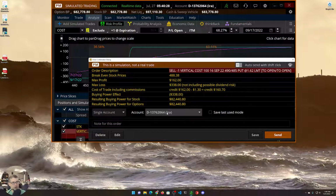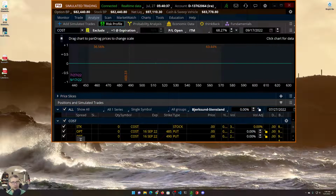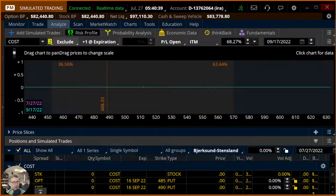So let's go ahead. You can decide whether or not you're going to put that in an IRA or your margin account. I'm cool. It's IRA safe. So let's go ahead and do that. That's today's trade. And let's go back to full screen and take a quick look.